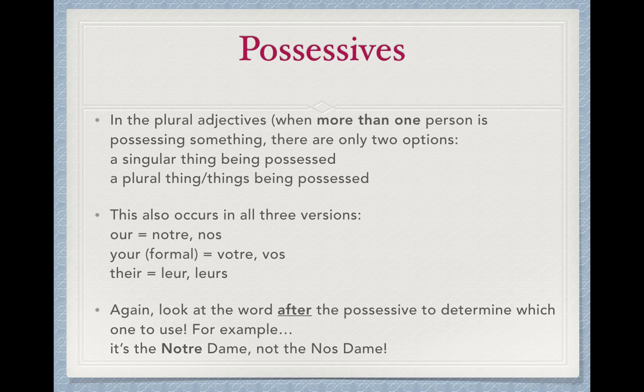Again, remember to look at the word after the possessive to determine which one to use. So, for example, I'm sure that we have all heard of the Notre Dame, meaning Our Lady. It's not only an incredibly common name for churches in France and really all over the world, but probably one of the single most famous monuments, especially the one in Paris. Yes, there is more than one Notre Dame in the world. But it's Our Lady. It's not Our Ladies. That would be Nos Dames with an S on the end of dame. But since we only have one lady who we're honoring, we have to use notre, regardless of the gender of who in the world our might be.